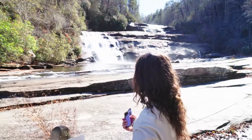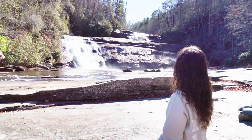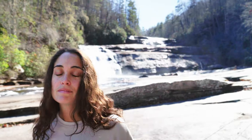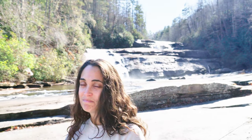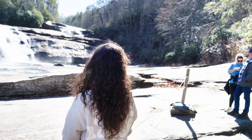It is very steep getting up here, just a heads up. I'd say 5 out of 10 difficulty. 5 and a half. Right. Pretty steep. Climb straight up. But, well, I don't know. Probably have 200 stairs to get back up, so we'll let you know.